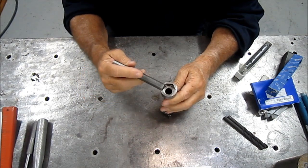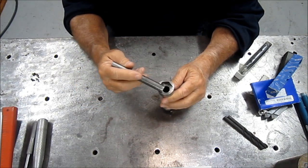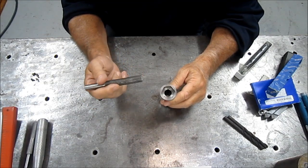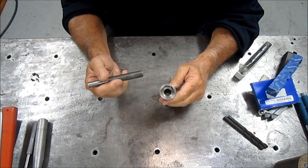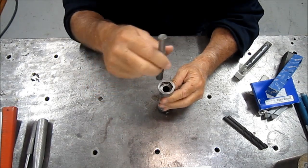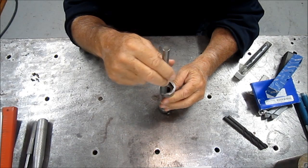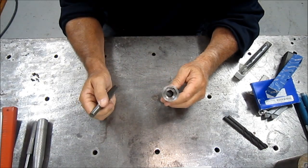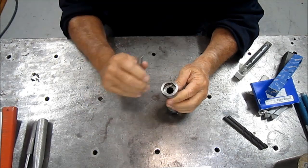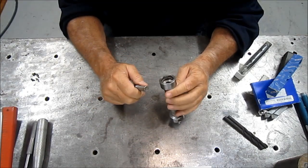It was interesting for myself trying to learn how to do the hex, and my way of making sure I was correct was I put an ink pen in the quill, and on the rotary table I drew out the hex with the ink pen as a test before I actually went at it with a milling cutter, to make sure that I understood what the heck I was doing.